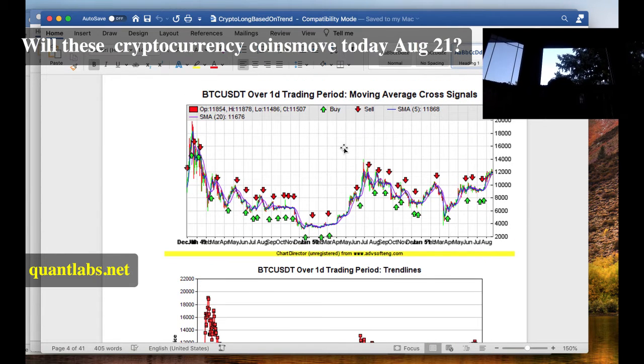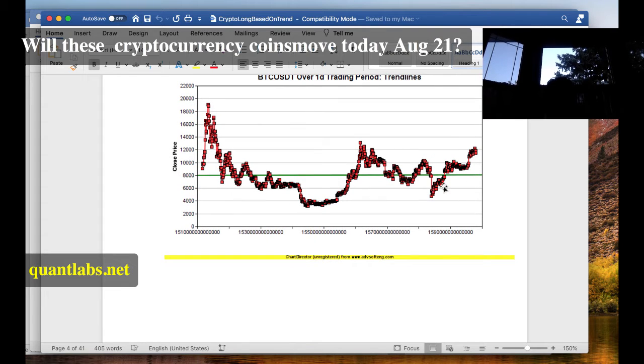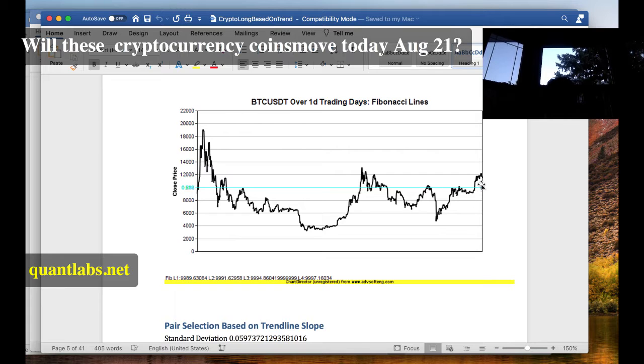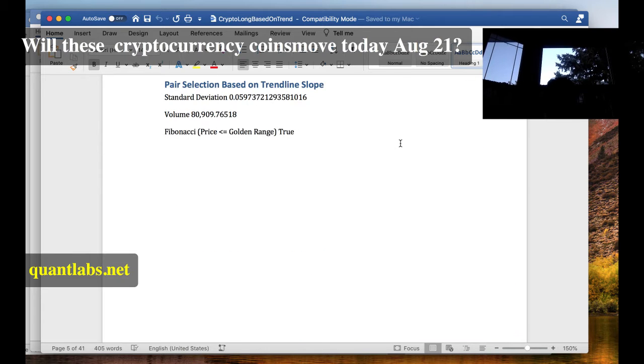Bitcoin next. It's looking okay. It's gone flat, but it has had some nice run up. So we are in one right now. Fibonacci is still pretty tight. That's pretty well it for Bitcoin analysis.